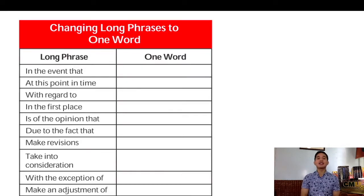Another one here is changing long phrases to one word. For example, in the event that, you can make use of if. At this point in time, now. With regard to, regarding. In the first place, first. Is of the opinion that, believe. Due to the fact that, because. Make revisions, revise. Take into consideration, consider. With the exemption of, except. Make an adjustment of, adjust. So in that case, you change long phrases to one word.